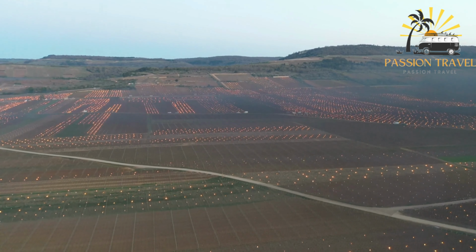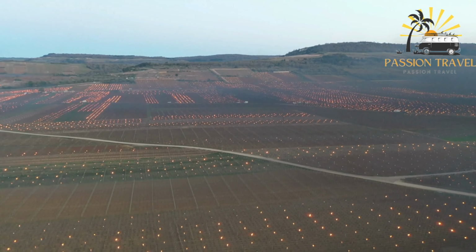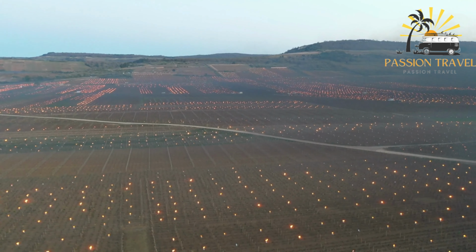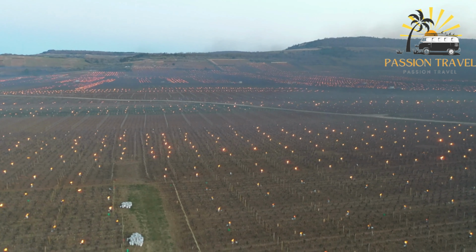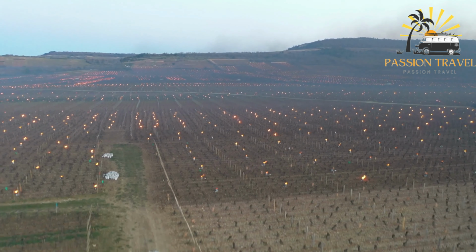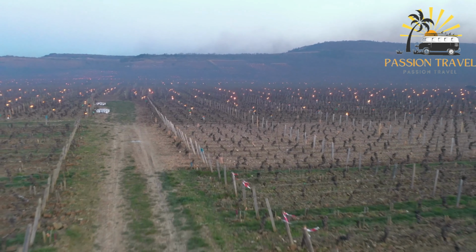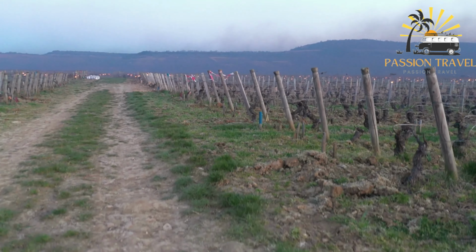Visitors to vineyard regions can participate in a variety of activities, including wine tastings, vineyard tours, and wine and food pairings. Many vineyards also offer accommodation, allowing visitors to immerse themselves in the wine culture and enjoy the scenic surroundings, whether you're a wine connoisseur or simply looking for a unique travel experience. A visit to a vineyard region can be a memorable and enjoyable experience.